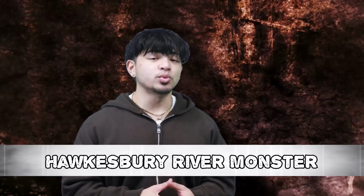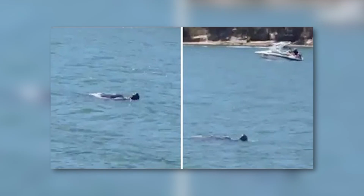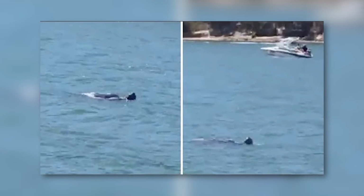In the middle of our list, we have the Hawkesbury River Monster. It appears that every place has its own river or lake monsters.